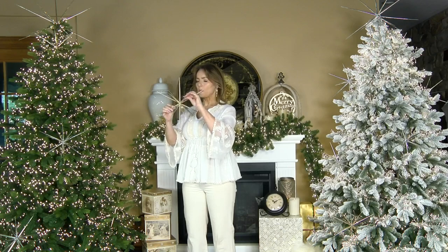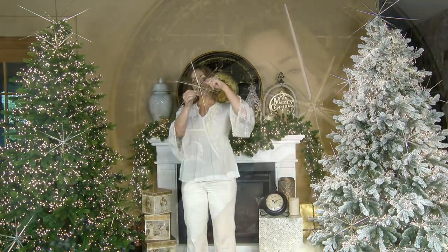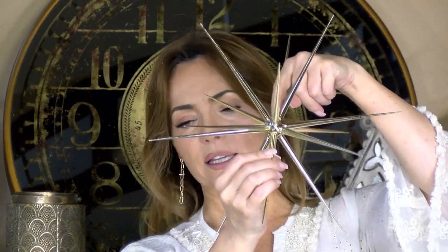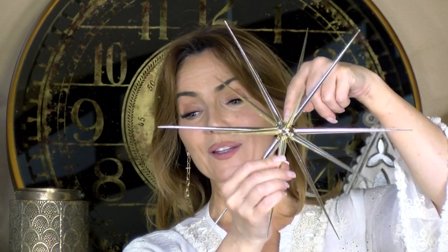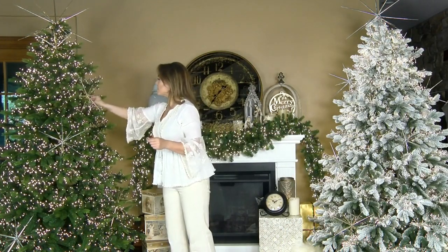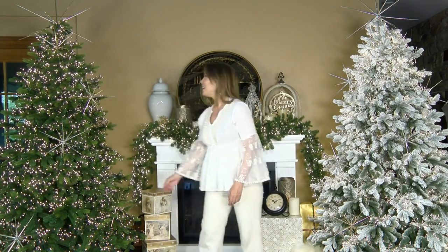Because I don't hang them. Oh, here's the loop right here in between. Now the loop is in between the arms. So when you hang it, it's going to hang like this. Just to let you know. It's not going to hang like this. It's going to hang like this. Not that that really matters to most people. I'm just letting you know. There is that little loop right in there. And so you can use fishing wire in that. And it's super easy. But I've never actually used fishing wire because I just like setting them in my tree so much. Like, and I'm done.